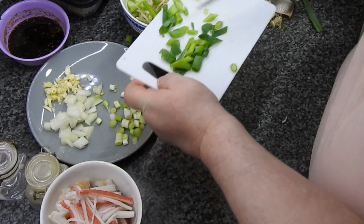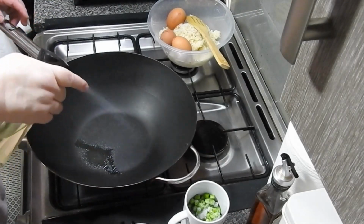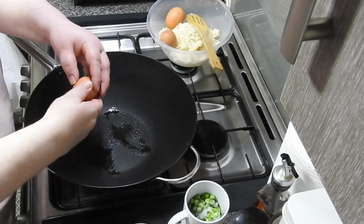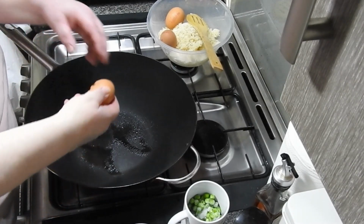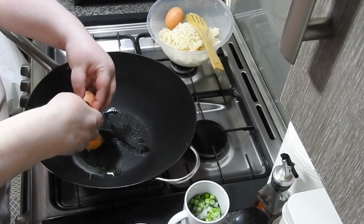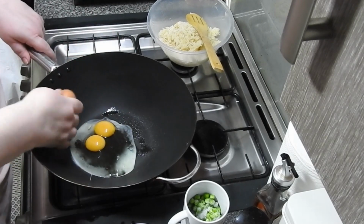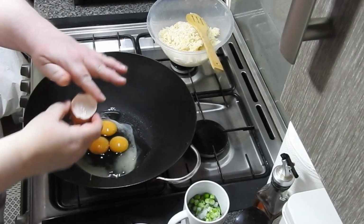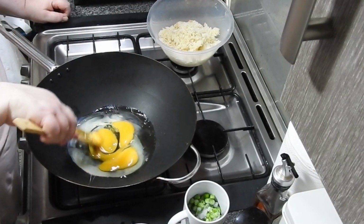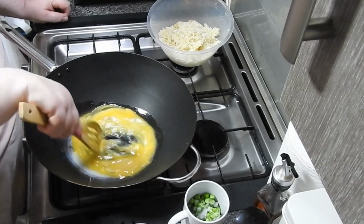So I'm adding the green onions to the chopped up bean sprouts. And the white part I've put with the onion and the garlic. So first I'm going to do my eggs. And you don't have to cook these to death because they're going back into the rice. I highly recommend, it's up to you, but I do highly recommend that you use day-old rice. That makes the best fried rice.